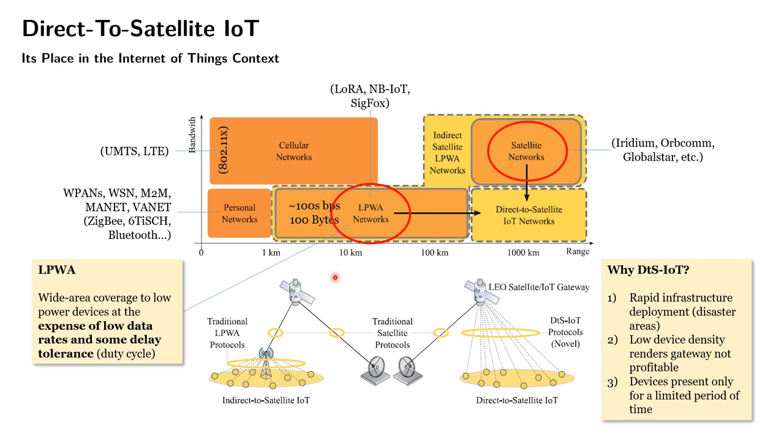And there is a recent set of protocols flying around, like LoRa, Sigfox, and NB-IoT as well. LoRa and this type of LPWA protocol are quite popular nowadays, as they have real market opportunities. And as we show here, this wide area coverage and low power is achieved at the expense of data rates and some delay tolerance as well.